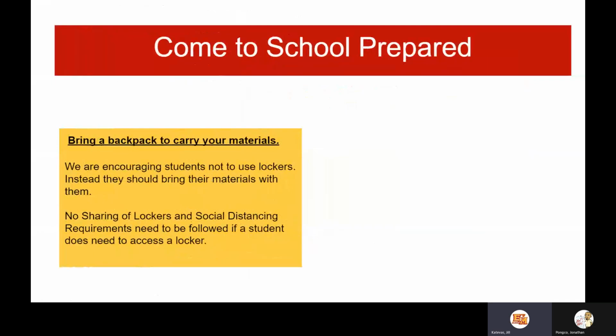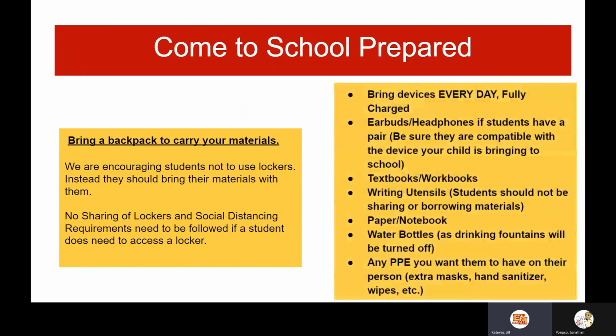Also, it's very important that students come to school prepared. Our goal is for our students to be self-contained by having the materials they will need for the day with them. A few things to note: we want students to avoid using lockers. Instead, bring with them what they will need most. Most importantly, bring their fully charged device with them every day and whatever compatible headphones they may have. We certainly will have some to check out, but if students could bring their own, that would be more beneficial. Our library is currently open from 7:30 to 3 o'clock every day for a student to come get a device if they don't have one that they can bring to school.